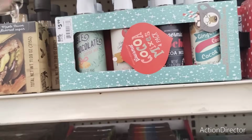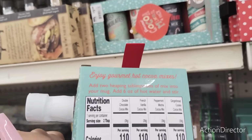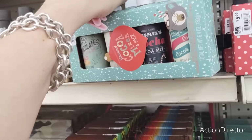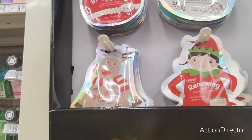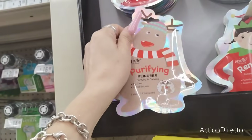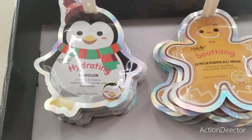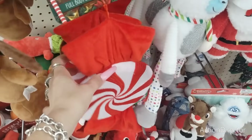And let's see what this is. You have, let's see, fresh vanilla and gingerbread cookie. Those are the two that I was missing. They also have these cute Christmas hydrating masks. Let's see how much these are. I don't know. All right, but this is purifying reindeer, renewing elf, brightening Santa, moisturizing snowman, hydrating penguin, and soothing gingerbread man.